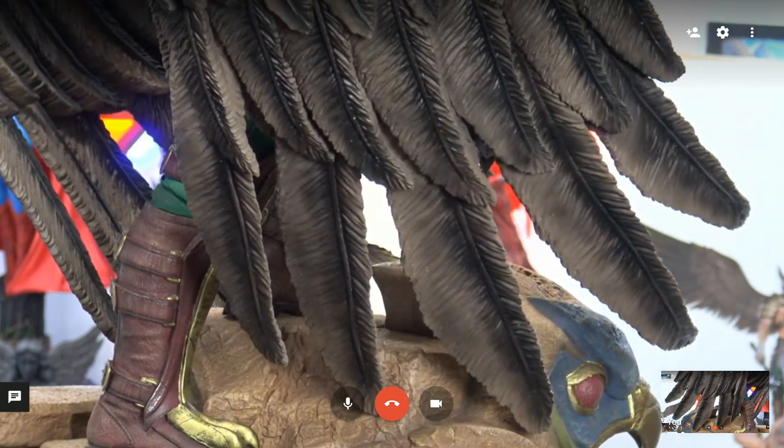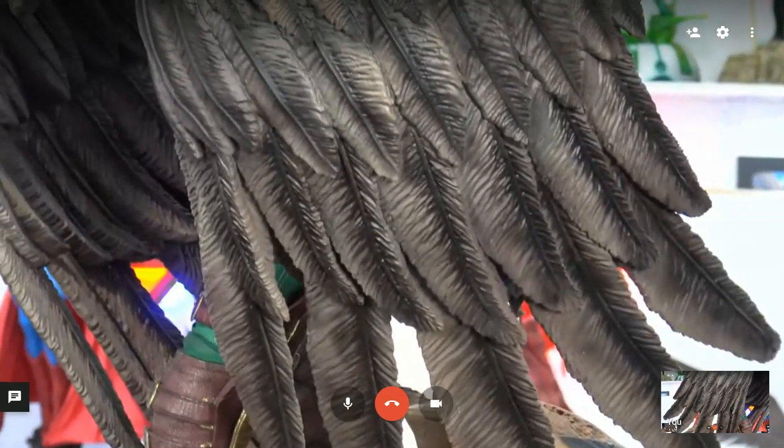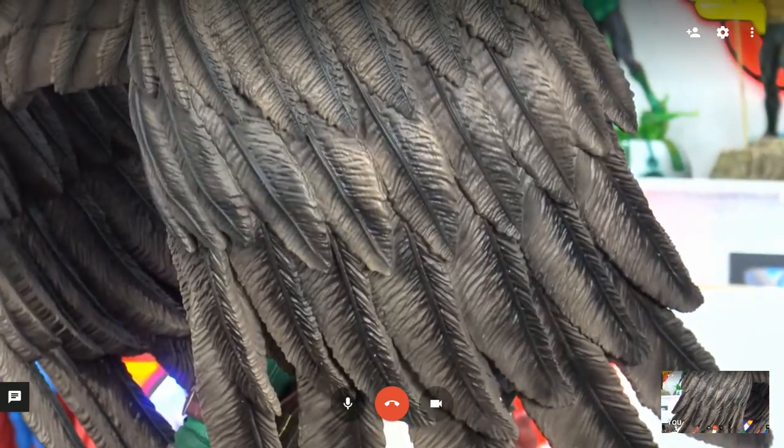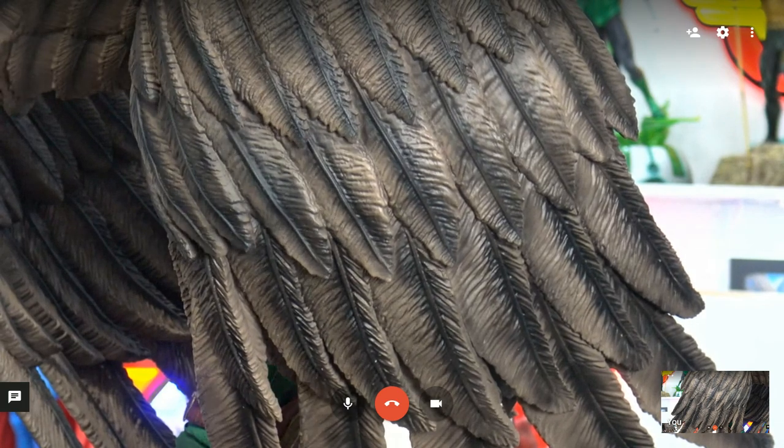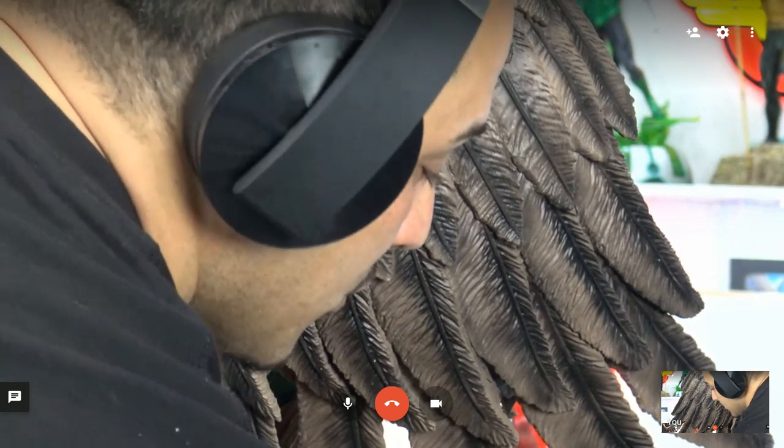I like how they gave it some good shading and paint. Looks like they got some levels of colors in there. Yeah, browns and blacks. That's nice. That's done really well. And then the spear. Let me show you the spear.